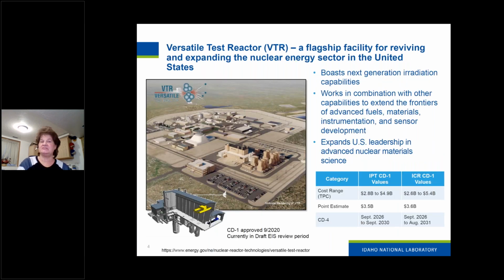And as Amy just mentioned, one of the big investments that we are very hopeful Idaho National Laboratory gets is the Versatile Test Reactor. And the VTR, another acronym that we love, is a huge investment on behalf of the Department of Energy that is a key cornerstone piece of infrastructure that's part of INRIC.